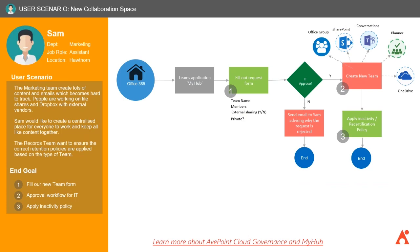After that's created, Sam gets an email saying, hey, your request has been approved, and then he gets a team. He can go off and do his thing. But on the back end, we can manage that going forward, and also make sure that once the project finishes, we clean it up.